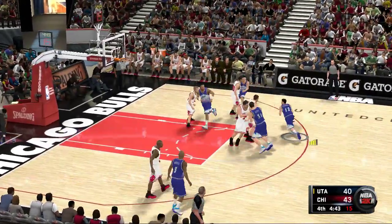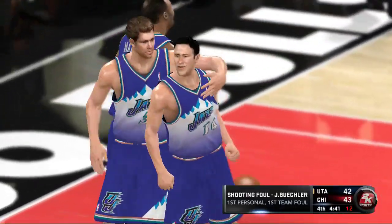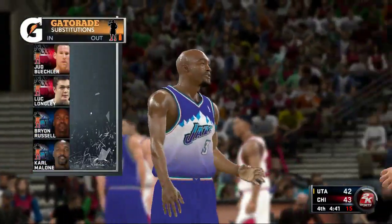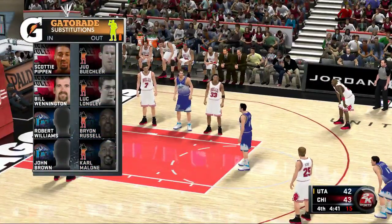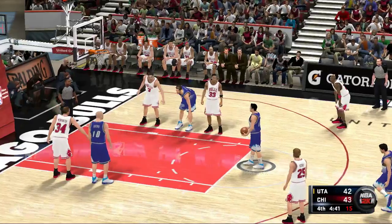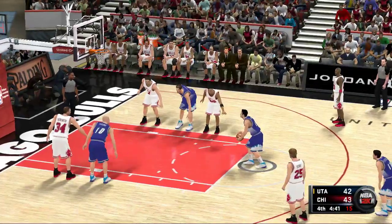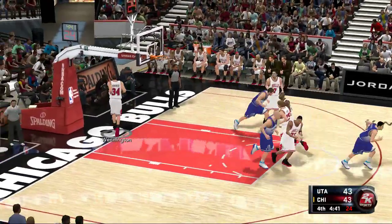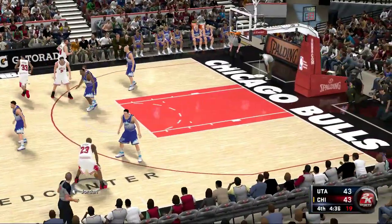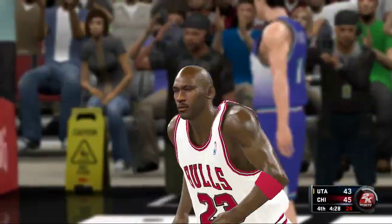Stockton up top. Covered by Long. Here's Hornacek. And good with the shot. And the whistle blows for the contact and a chance for one more. So both teams changing it up here. Good for the three-point play. Here's Kerr. Outside Jordan. Right side Jordan. Bullseye! Jordan's got 27.